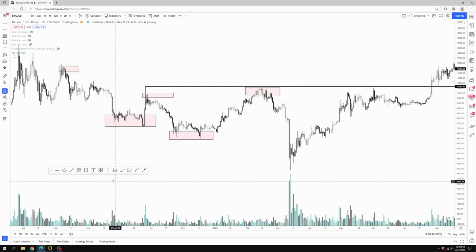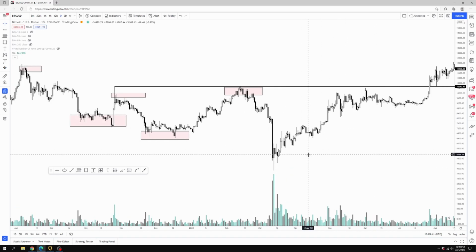This was just a really, really nasty day. I think everybody remembers this day, where Bitcoin went negative 50% over the course of just a few days. And that type of market shakeout was insane for a lot of reasons. And this was one of the few times in the last few years that Bitcoin has had a V-shaped reversal.